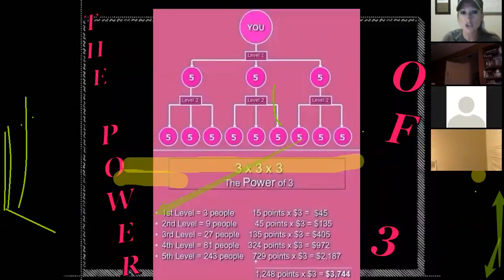So the power of 3. I told you I was going to talk to you a little bit about this. So it's all about the power of 3 in our business. So if you are on here and you signed up as an ambassador, if you are truly all in, and I know you are because you're on this training, you're all in with this business, okay? And truly, truly, truly, the way to make money in this business is to build a team, okay? And how you build a team is all about the power of 3, okay?